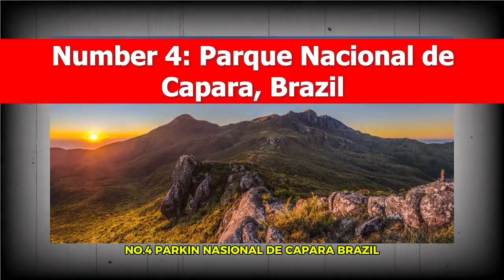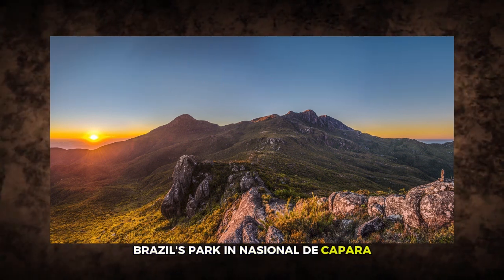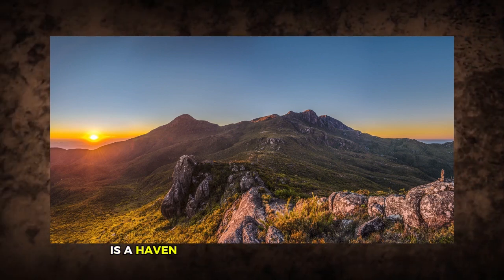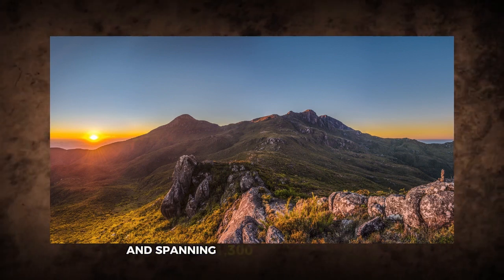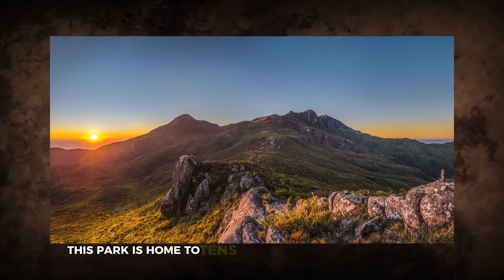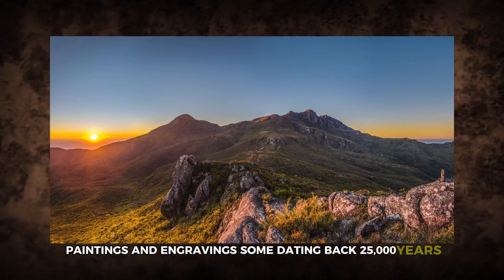Number 4. Parque Nacional de Capivara, Brazil. Brazil's Parque Nacional de Capivara, located in the northeastern state of Piauí, is a haven for prehistoric art enthusiasts. Established in 1979 and spanning 1,300 square kilometers, this park is home to tens of thousands of ancient rock paintings and engravings, some dating back 25,000 years.